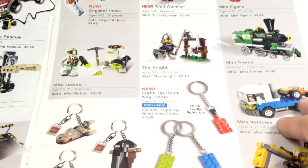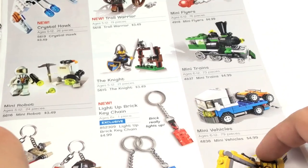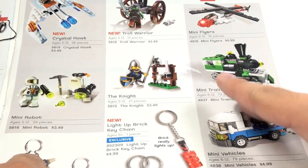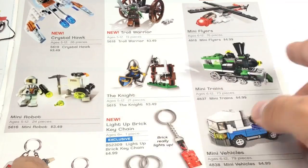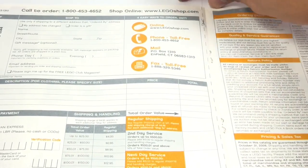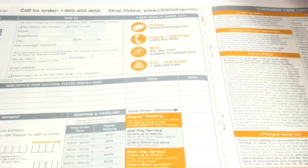Mini Trains... Oh, I remember looking at this a lot for Christmas, and then I did the Christmas 2008 one, because there was just a lot of these small sets. I was like, I want that, I want that, I want that. But, you know, I was a little bit spoiled back then. There's like a big piece of hair just attached to this. That's great.